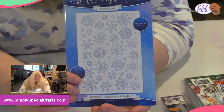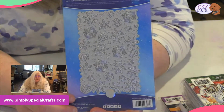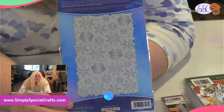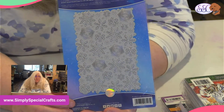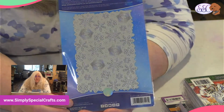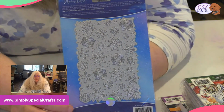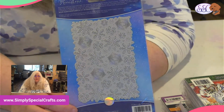This is what it looks like in the picture. Here's what your texture is going to look like. Again, it's not going to cut things out. It's going to create a textured pattern in your card. Imagine that, putting that on some mirror board. Wouldn't that be just glorious? To just cut those images into your cardstock and leave it.